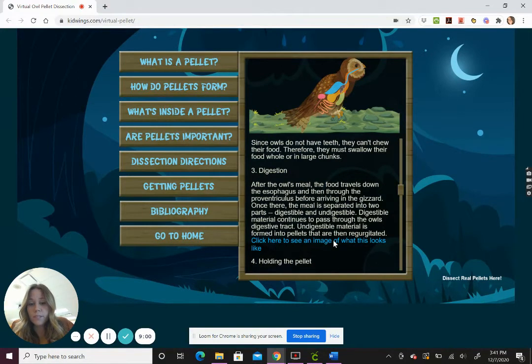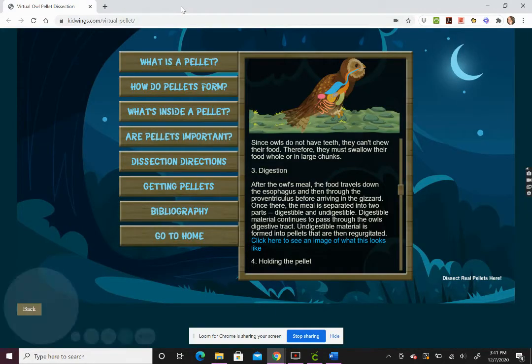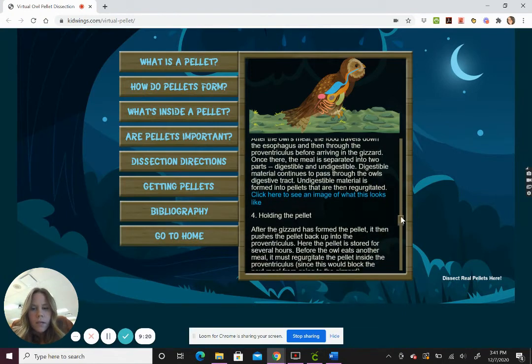So it says click here to see an image of what this looks like. Oh, it cannot be reached. So I will get the image on my home computer because it's blocked on the school's network. I will get the image on my home computer and I will upload it onto Google Classroom. So you can still see it.